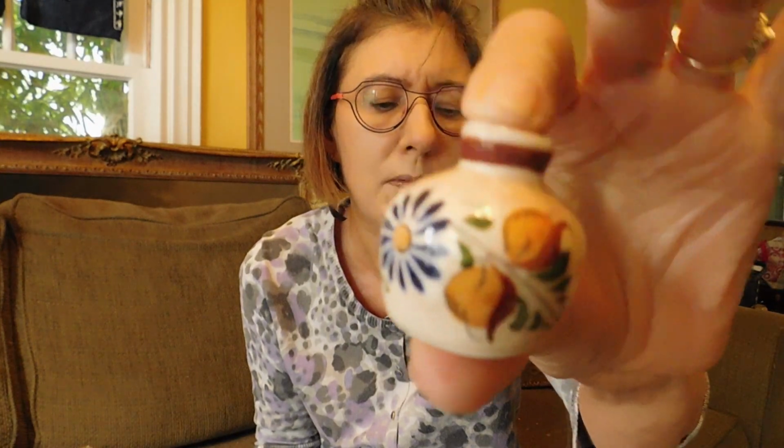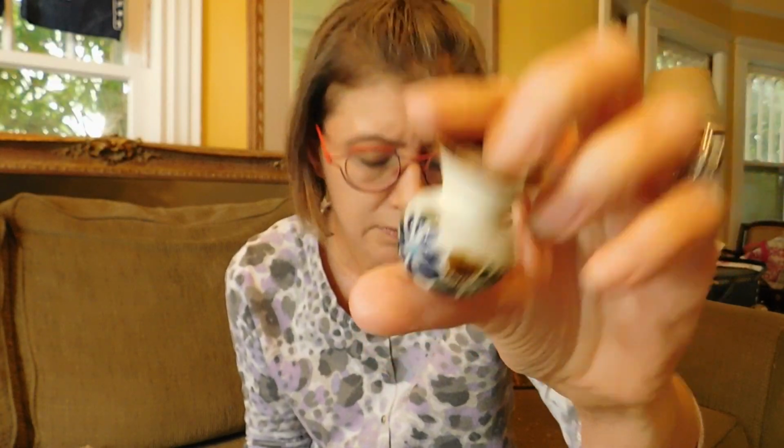This one, I believe, is also Mexico. That one's not marked. Not sure what that is. And one more. This one is Mexico also. Little Mexico. Okay, sorry. I just want to put them up so I don't get them confused.